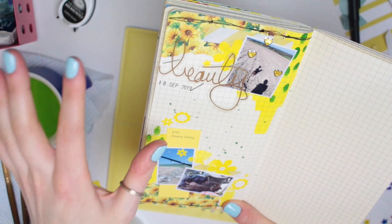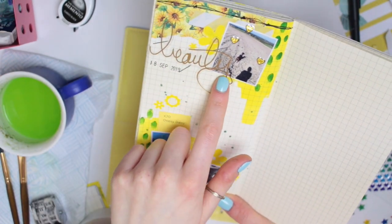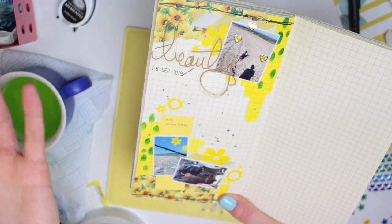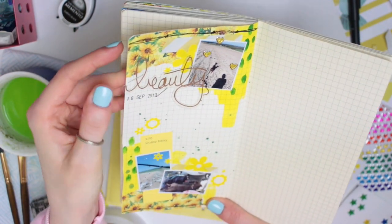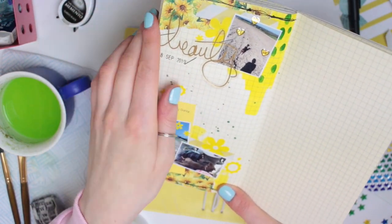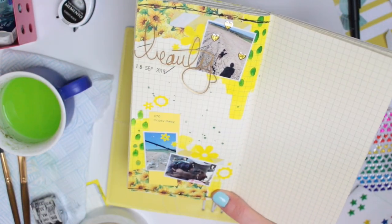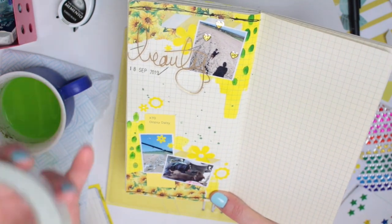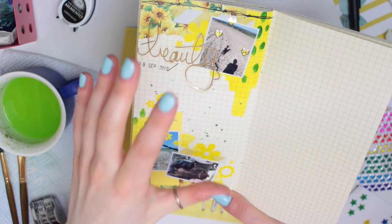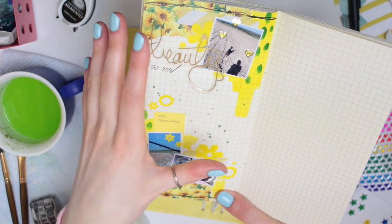I wasn't going to title this page, but then this kind of stood out to me. It's a little plastic word. I don't know what to call it. I suppose it's plastic ephemera, but it just says beauty, and then I've added the date below it. I did staple that on. I always find these difficult to attach. They do attach with double-sided tape, but unless I've got a really busy or dark background, I tend to not use double-sided tape because you can see the tape through a bit. If the background's dark, you can't really see it.